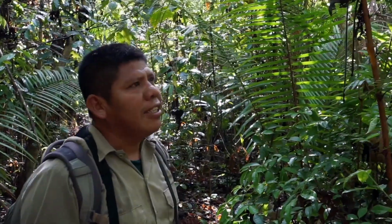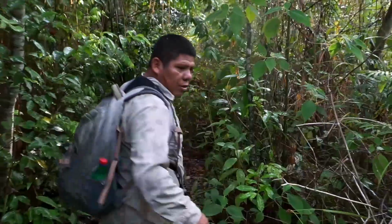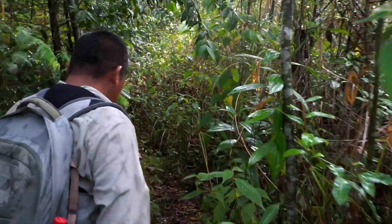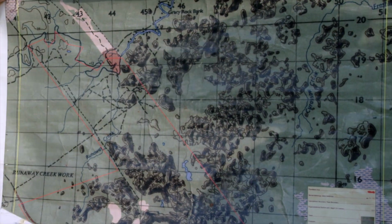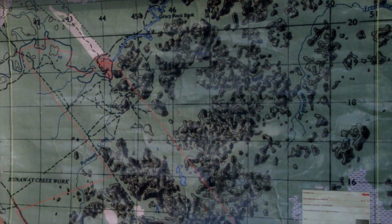Listen. That bird is saying it feels so good. That's the short-billed pigeon. Yeah. It's starting to open up. Okay, so welcome to Runaway Creek. It's a critical part of the Maya Forest Corridor.